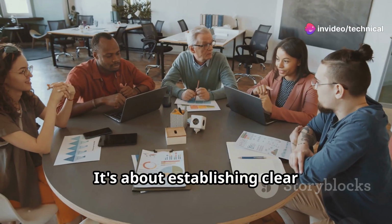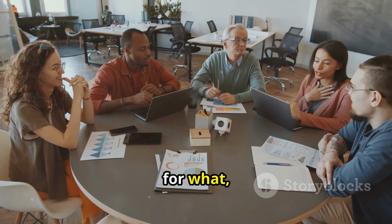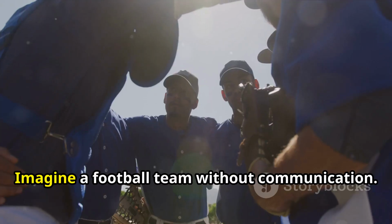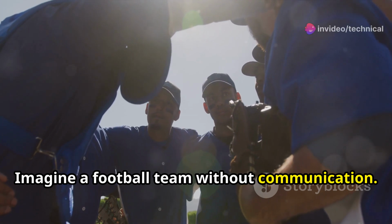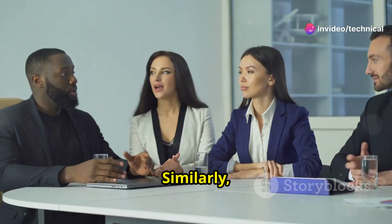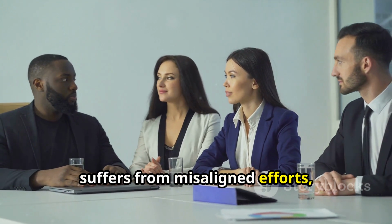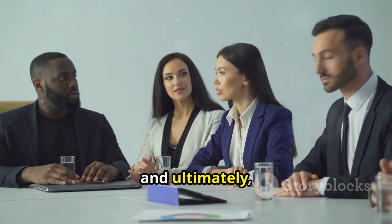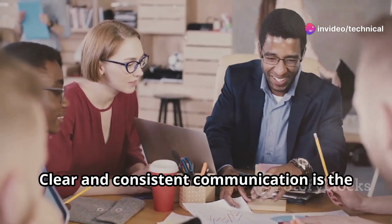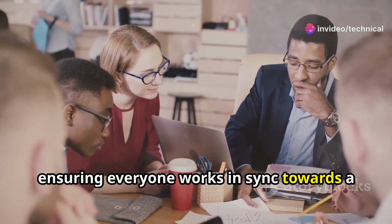It's about establishing clear communication protocols, ensuring everyone knows who to contact for what, and fostering a culture of open and transparent communication. Imagine a football team without communication. Players wouldn't know where to go, leading to chaos and missed opportunities. Similarly, a project without effective communication suffers from misaligned efforts, missed deadlines, and ultimately, project failure. Clear and consistent communication is the glue that binds the project team together, ensuring everyone works in sync towards a common goal.